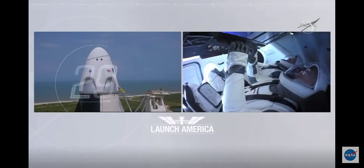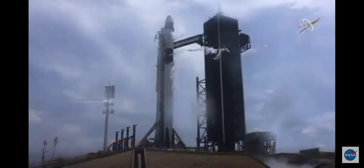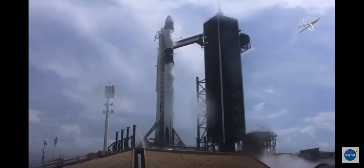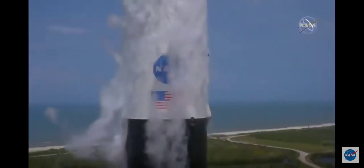T-minus 30 seconds. Stage 1 tanks pressing for flight. T-minus 15 seconds. 10, 9, 8, 7, 6, 5, 4, 3, 2, 1, 0. Ignition. Liftoff of the Falcon 9 and Crew Dragon.